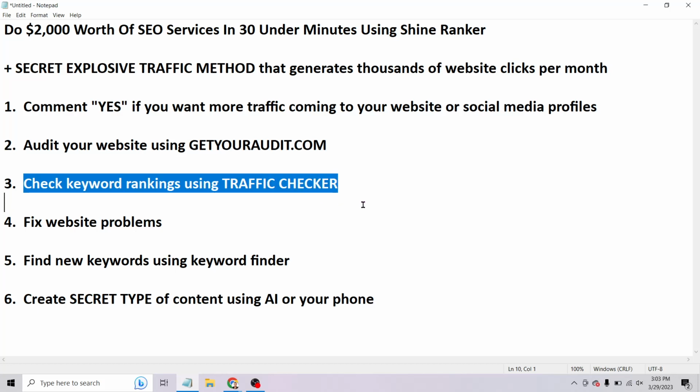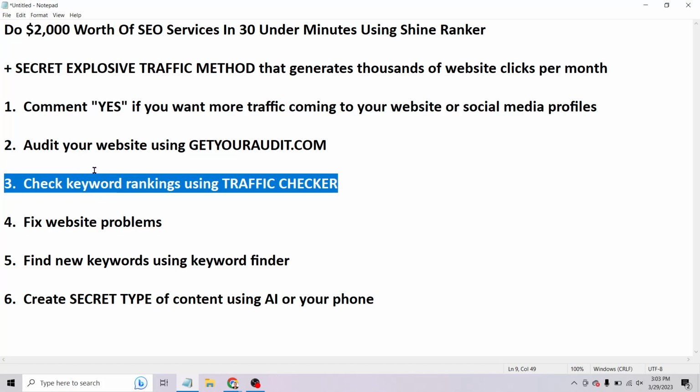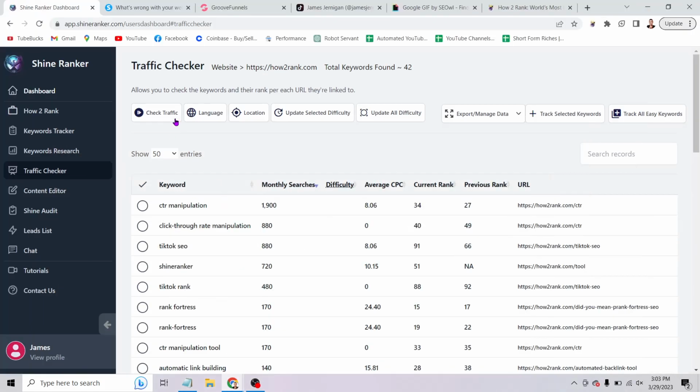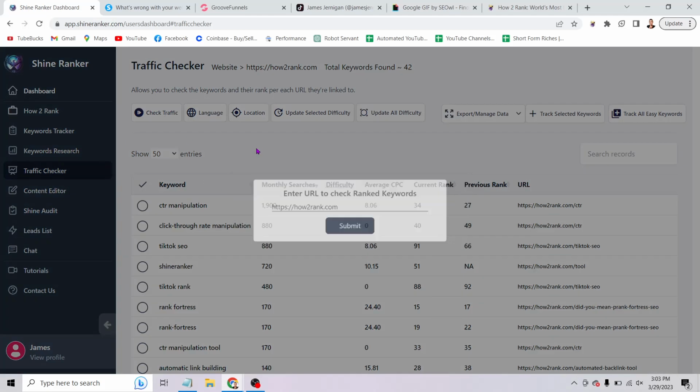So now what we want to do is see what keywords our website actually ranks for. And the reason we want to do that is because we went out of order here. We fixed the problems before we checked what keywords we rank for. But these are interchangeable. You've done your audit. You fixed the problem. So now you want to check what keywords your website currently ranks for. So all you do is come here to Traffic Checker, check traffic, and then you put your website in here and click submit.